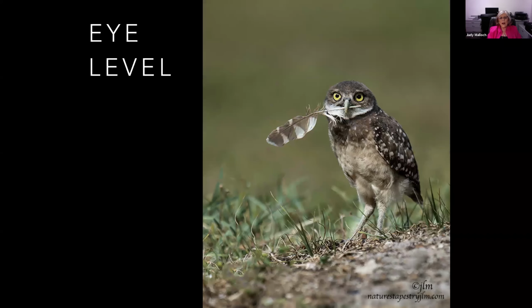Now this eye level in photography is another thing that I found was important. And I often would be down on my stomach trying to capture the burrowing owls. And this little guy was fun because he thought he was so sharp picking up this feather. He gave me a moment to capture a picture of him.